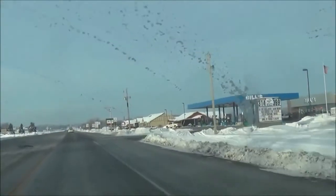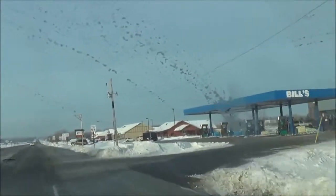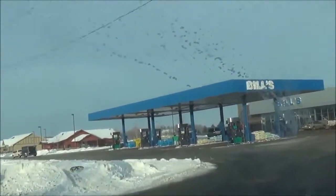Well, the first thing I have to do, I have to get a gallon of fuel for the ice auger and get it mixed up to 40 to 1.